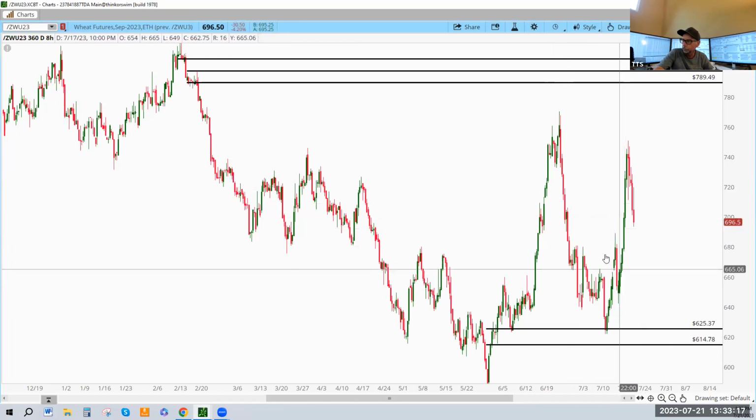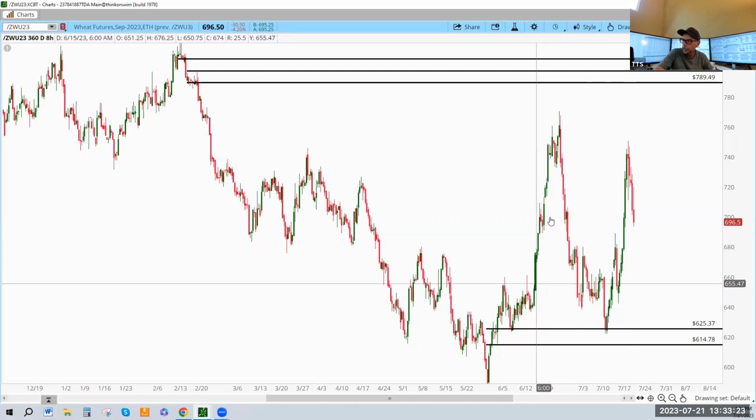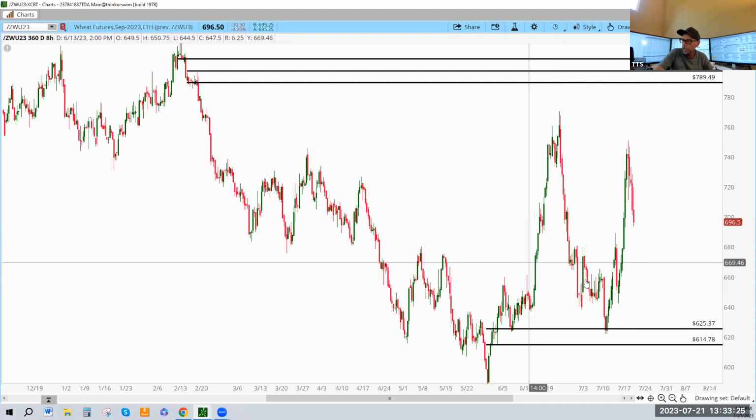So you've got to be very careful, again, not to trade the middle part of these moves. You've got to go out to the extremes. It's great moves, but you've got to catch the extremes. You can't trade in the middle part of these moves because you're going to get hurt if you do that.